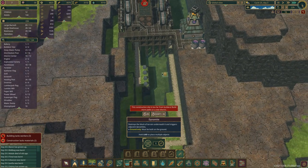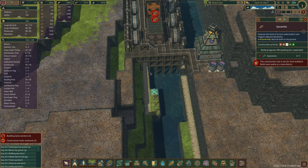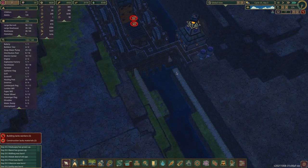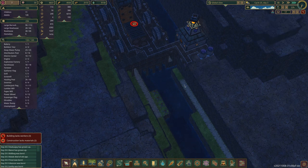Can they reach those? I'm trying to think, who would reach those? It looks like it's gonna be my dudes at the top, then. So these are all useless, basically. Yeah. Just wanna get rid of this and start from scratch here if I can, because they're useless right now anyways.